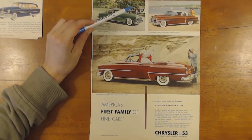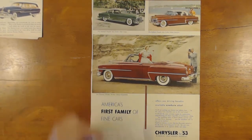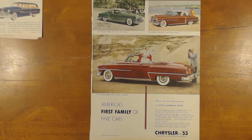I know it may be very, very difficult to see, but that really looks like that guy is holding a parakeet, a parrot. That really is what it looks like. I don't think that comes out on the camera, but I really think he's holding a parrot. I don't know why. Yeah, nice cars.